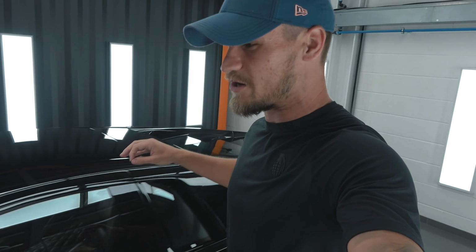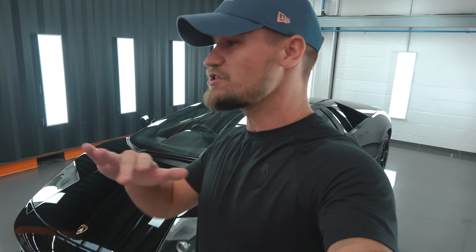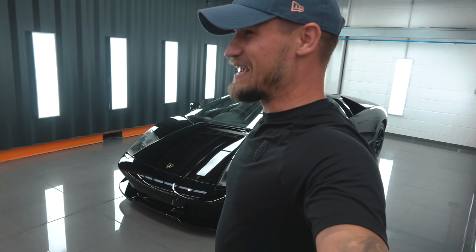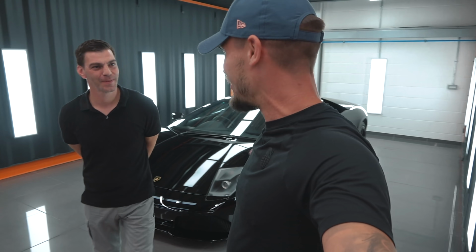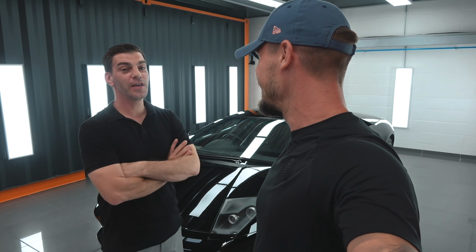The paint job from Barkaways has been preserved meticulously by the guys at NVN, and it's not just a full PPF. So Afa, come in and talk to me about exactly what has happened to this car since the full PPF, because it has been on one hell of a journey. It certainly has, it certainly has.